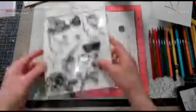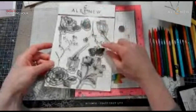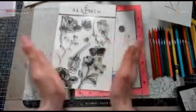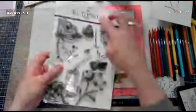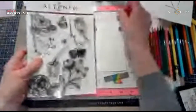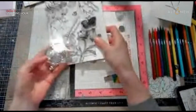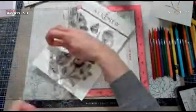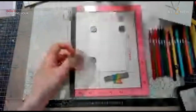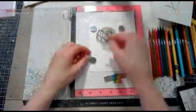So I'm going to grab a butterfly. Now there are two butterflies on here. One is the open wing butterfly, and then a second one that's going in profile. I'm going to take the profile butterfly and then this large image down here at the bottom. So this is a nice big, a couple of inches floral motif with some leaves, which is really nice. And I'll just pop these down here.